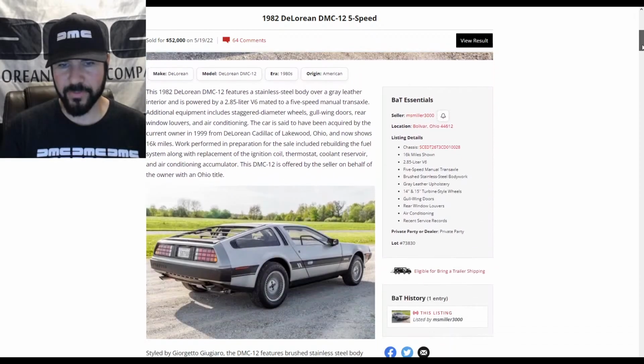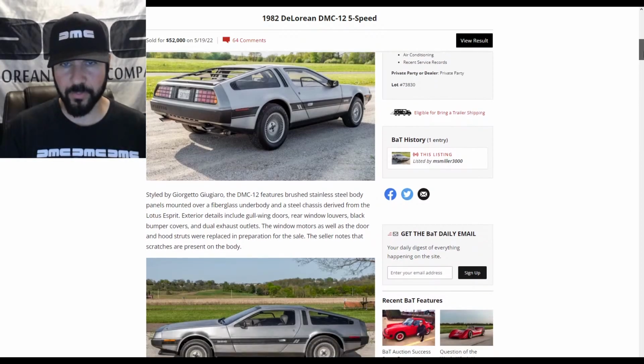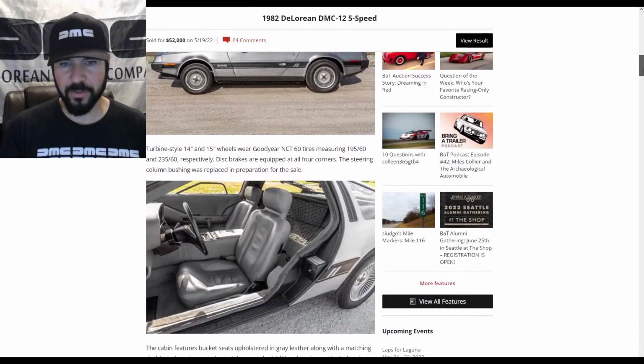Hoping that one goes off without a hitch. He picked up the little big brake kit from Flying Miata. So we have the LS DeLorean adapter kit as well for that. And we're going to go ahead and put everything on there. He's got some 10-inch vented rotors as well that we're going to put on. So that's going to be a pretty cool installation. But anyway, getting back to this car here.